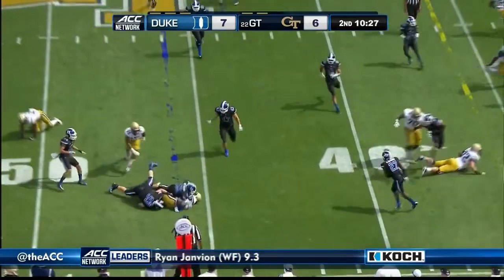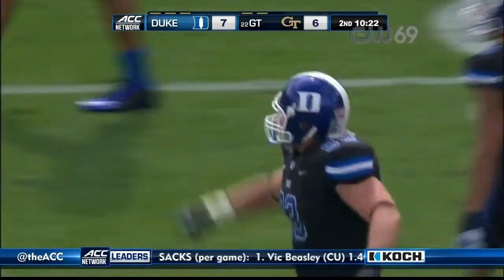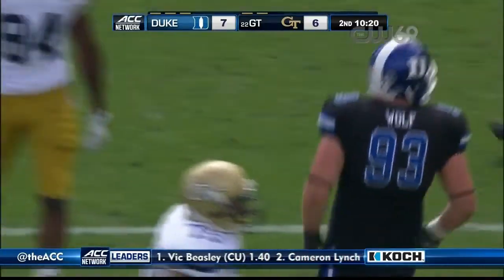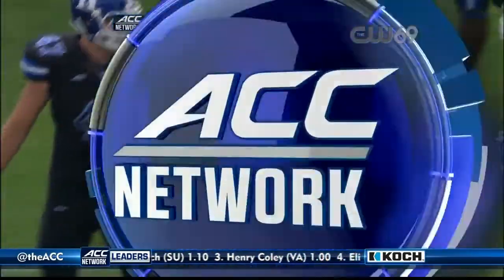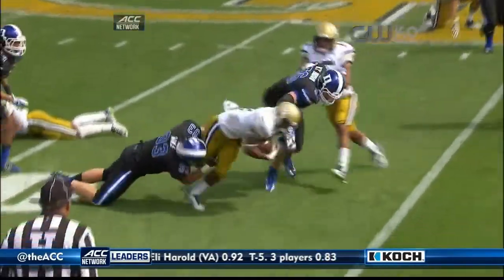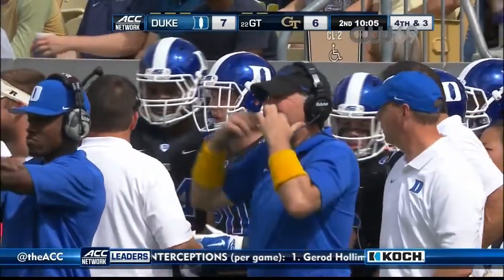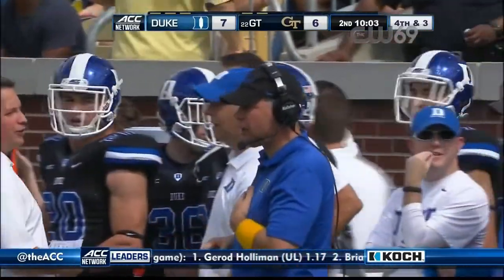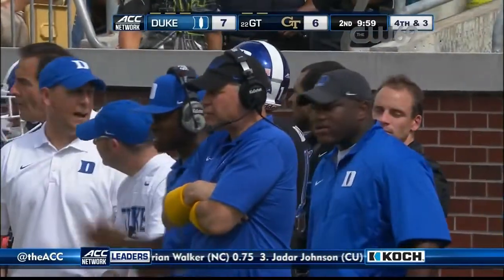Come around the outside. This is Zenon. And Zenon is stopped for basically no gain. Good job by this defense. You talk about this being assignment conscious. Excellent job by A.J. Wolf to stay at home. Defensive tackle 93, going to play off the block. This was kind of a counter-type play, pitching the ball to the backside to Tony Zenon. And Georgia Tech, as they so often do, when you get inside 3 yards, they're going to go, and they'll go here on 4th down. 4th down and 3.